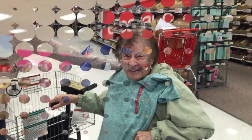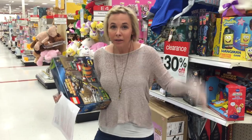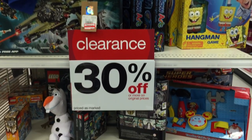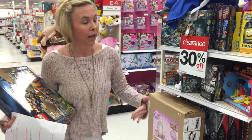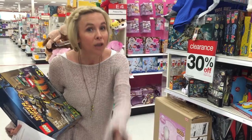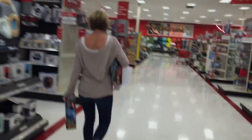All right, you guys, be sure to check the end caps when you're in the toy section. There's lots of great clearance to be had. I'm super stoked because I have Lego boys in my house that like to play with Legos. And I noticed that there's a lot of Lego sets on clearance. And some of them will ring up even less when you go to the price checker.